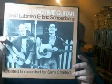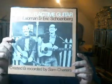Okay, on the Ash label, I picked up anything I could find on the Moses Asch records. This time it's The New Ragtime Guitar by David Laibman and Eric Schoenberg, created and recorded by Sam Charters. This is from 1971, some ragtime revival music. This was $2.